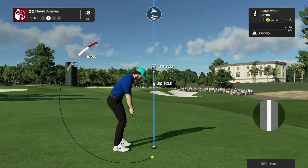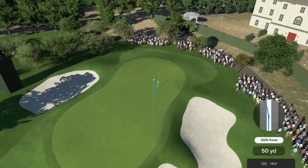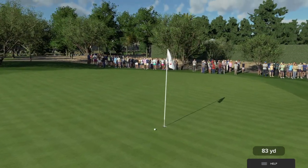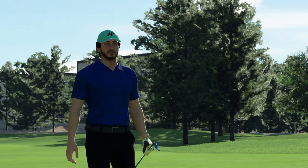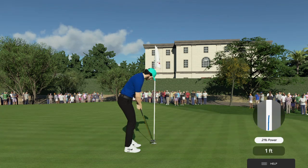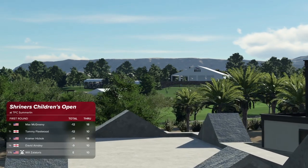Well played, mate. Sitting at 8-under, currently tied for 6th. Oh, look at this. Right down the throat. High quality shot, that one. Right next to the hole. Birdie at the last. This for another. Just a tiny putt is all that remains. And there's no movement on the leaderboard after that hole.